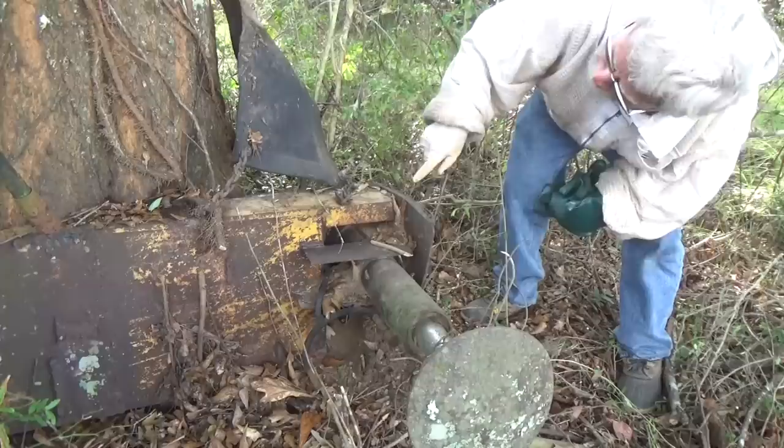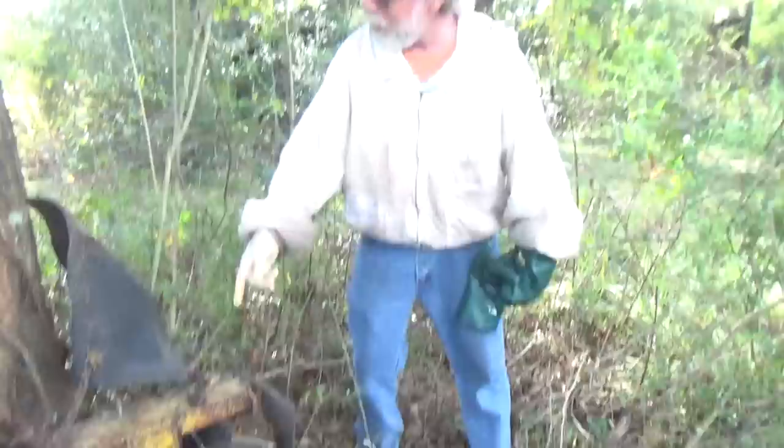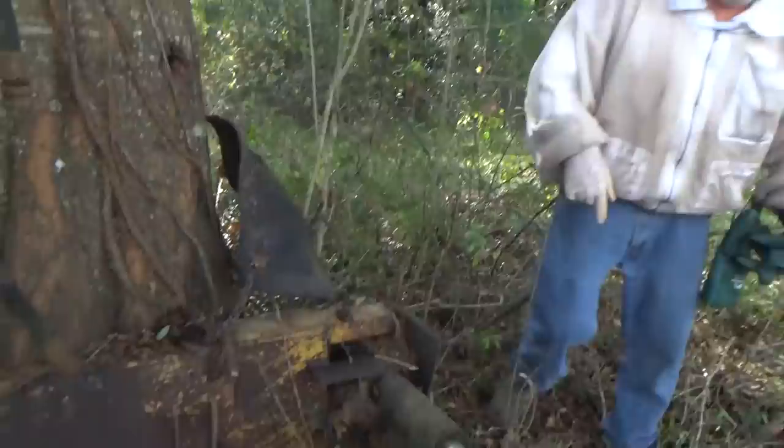I don't think there's any chance of getting these bees. This beam or whatever it is right here has actually grown inside of the tree. It's been leaning here so long. There's no way we're going to find those bees. Those bees are just dug in and they're staying right there. They have a happy home.